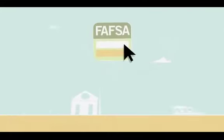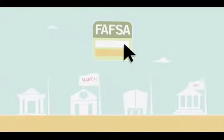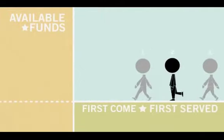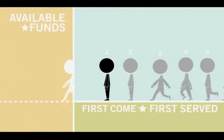Each state and college or career school sets its own deadline for the FAFSA, so it's best to get it done early. Since some of the funds are available on a first-come, first-served basis, you don't want to miss out.